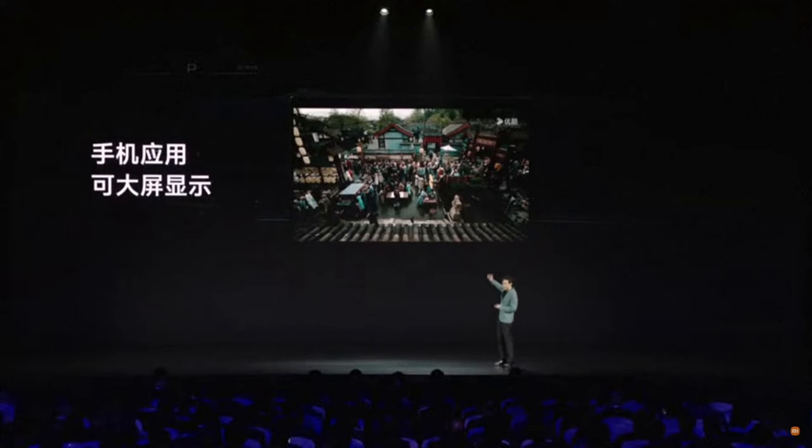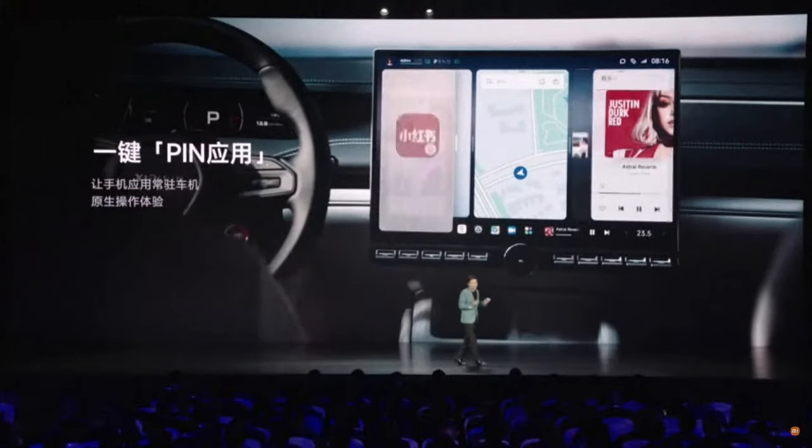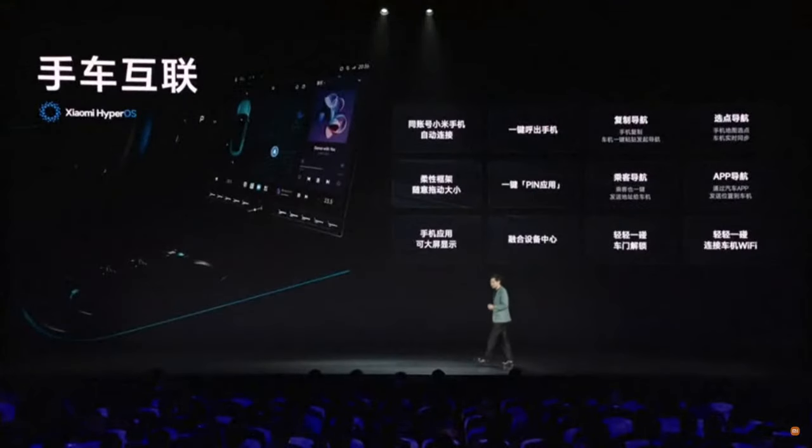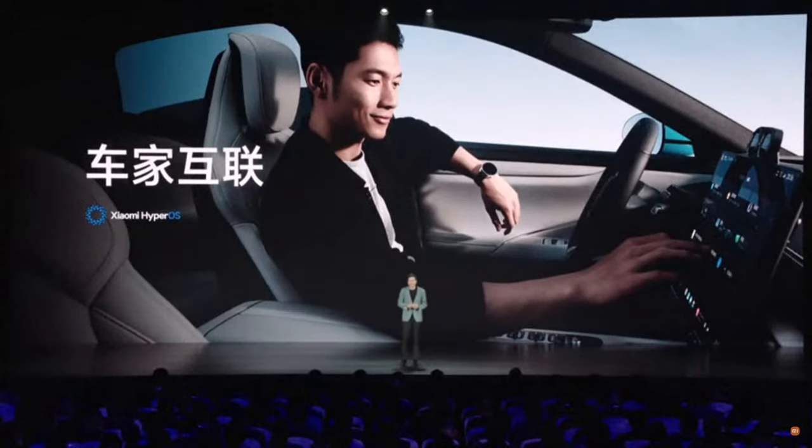Say you're watching a movie on your phone. With one touch, you can watch it on the big touch screen, enjoy an immersive film experience in the car. Your favorite smartphone apps can be pinned to the car's infotainment system for future use. They run just like in-car native apps. So the best thing about this OS is that it really considered the compatibility of the software ecosystem. And there are many other functions I don't have time to tell you about.